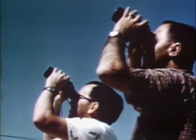Some of the lessons learned from the X-airplane program were applied to American fighters and bombers. With the Cold War on, stretching the boundaries of speed and distance had become a matter of national security.